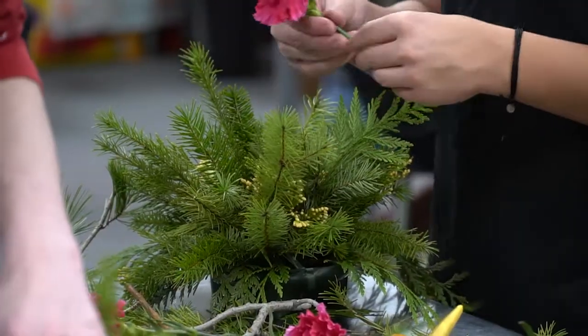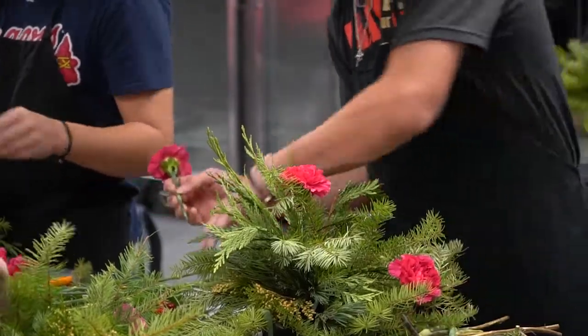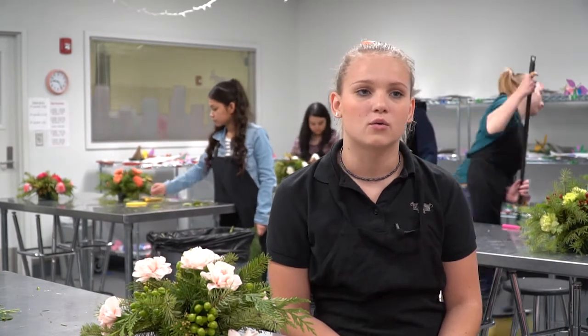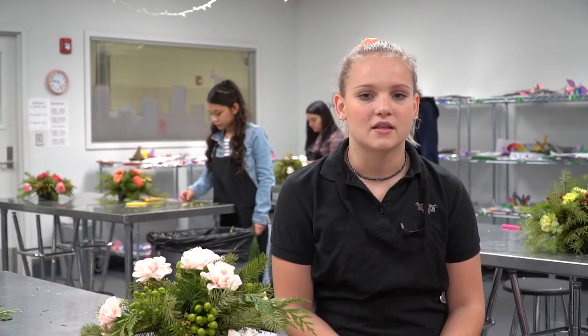Floral design isn't just creating stunning arrangements. It's also making sure you have enough money to make those arrangements. I think knowing pricing of arrangements and how big you want it, or what different size arrangements will be for centerpieces, I think that's really helpful.